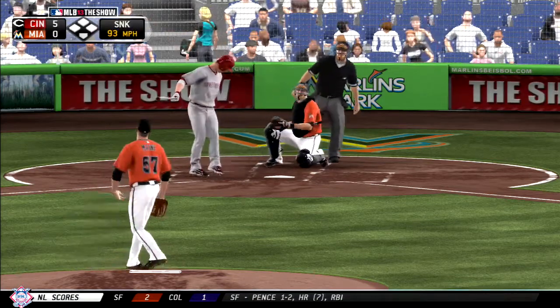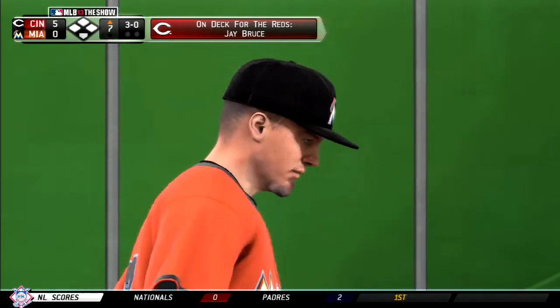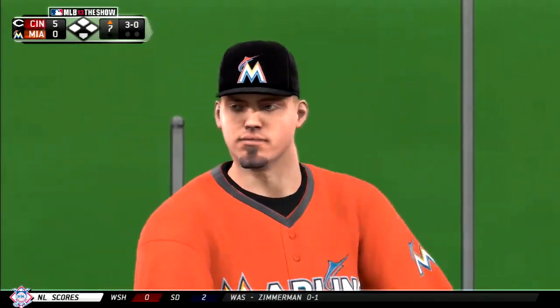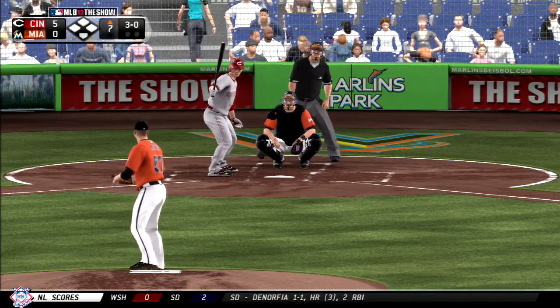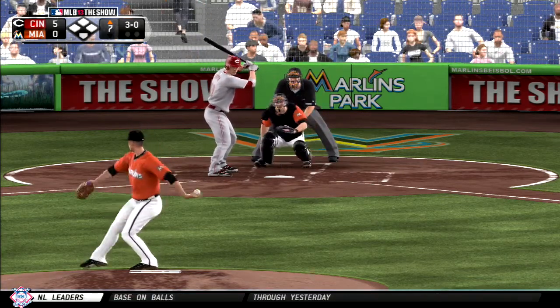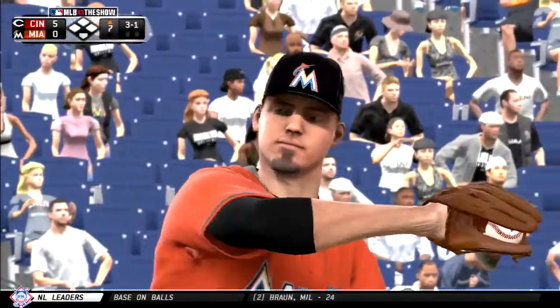Can't find it here to start the 7th. It's 3-0 now. He's having a little trouble finding the strike zone here to start off the inning, and it's a long road back from 3-0. .30 is on the way. And a good comeback there. It's 3-1.